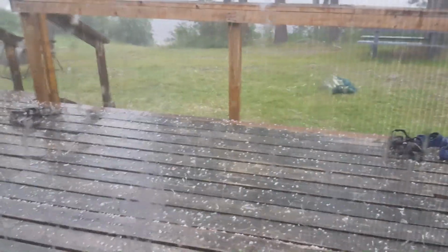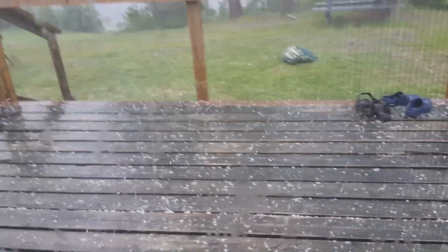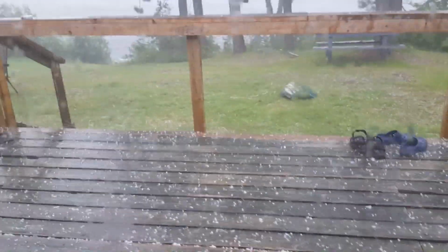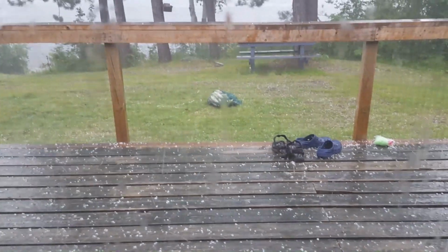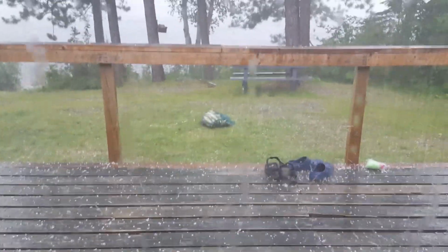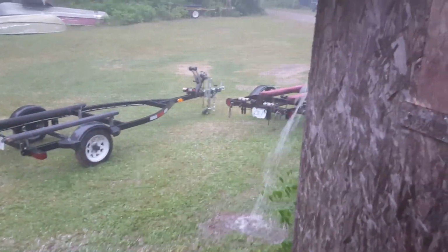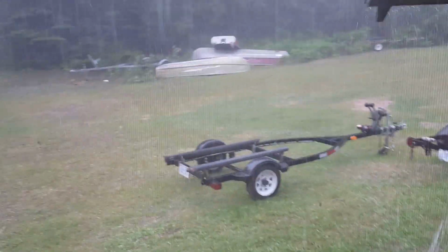Free ice! Quick, open the cooler. From the cooler up there. Mark's is outside. Open them both. Our corn's getting plummeted with hail. That's the water coming off the roof here. Mostly hail.